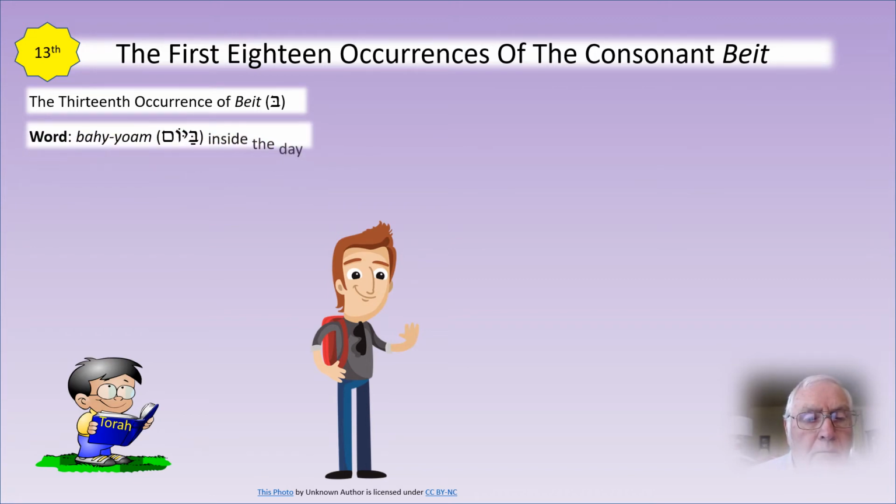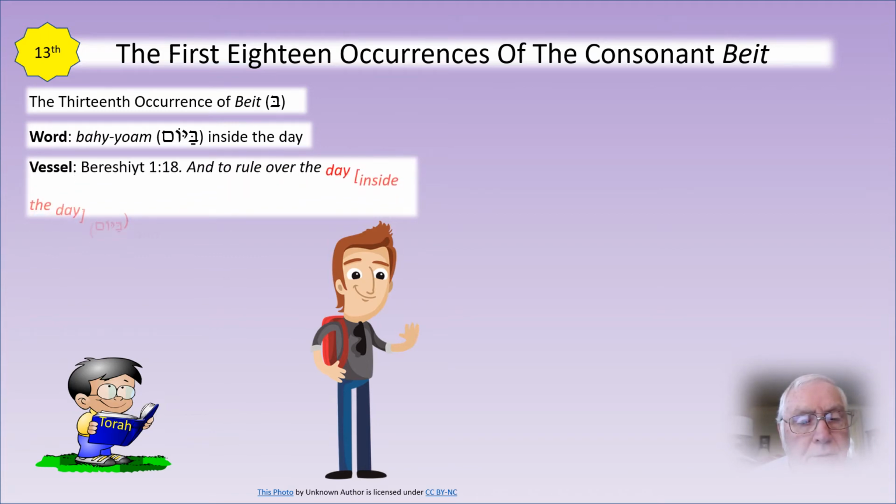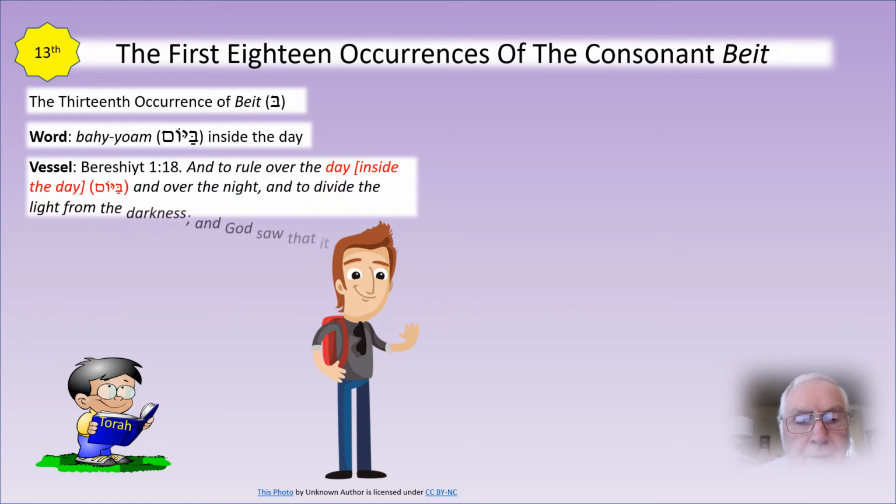In the word bayom, inside the day. Bereshit 1:18, and to rule over the day. Actually, it should be inside the day. It has the Beit, and over the night, and to divide the light from the darkness, and God saw that it was good.